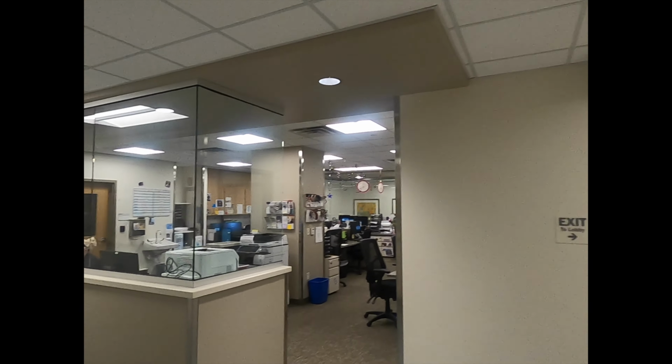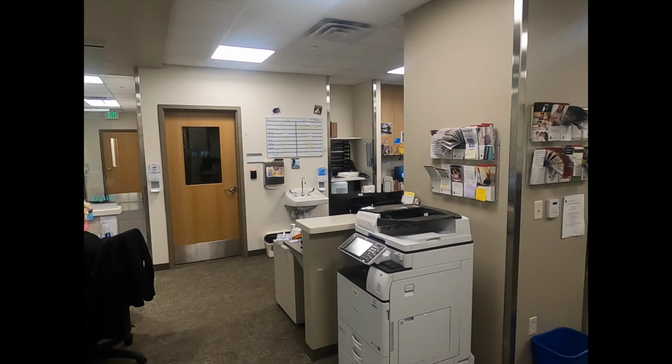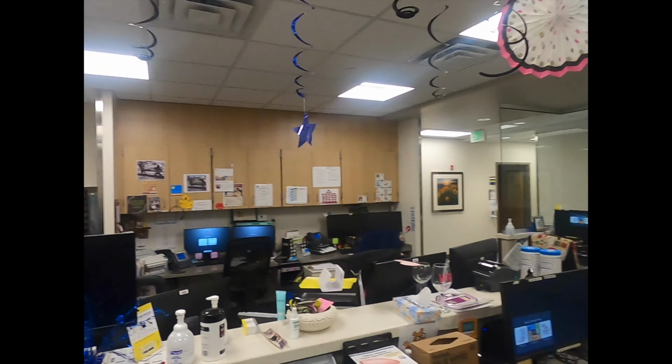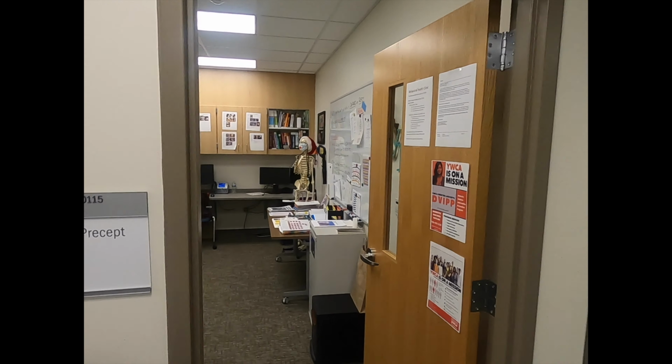In the middle here, we have our fishbowl. So lots of action happens here. This is where our MAs sit. They work on their daily, taking patients, things of that nature. We also have additional workstations for us to sit if we want to. And in here, we have our residency workroom.